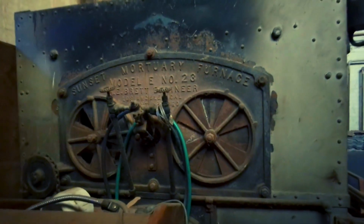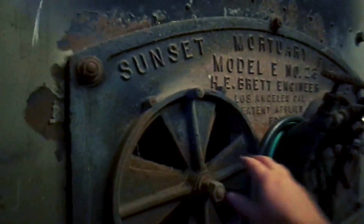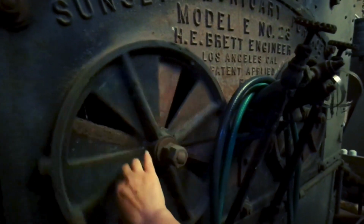And when they were busy, they were very, very busy indeed, working entirely with Los Angeles-made custom mortuary equipment, courtesy of Mr. Brett of the Lincoln Heights area. So just a little bit of old Los Angeles mortuary history here below ground in the old Ivy Chapel.